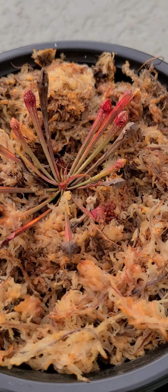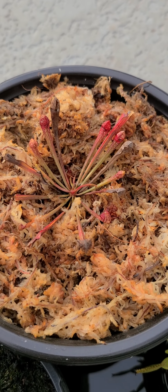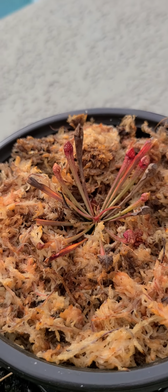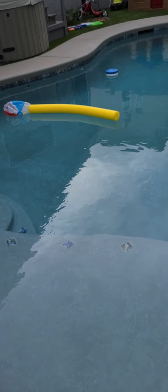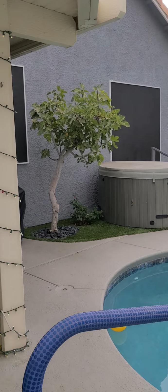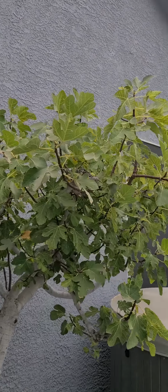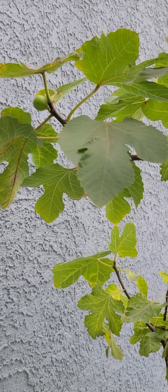And that's my new trumpets. I got some new trumpets, baby trumps. And they're also carnivorous plants. They eat flies and bugs. So they're hanging out over here. And my fig tree is about to go night-night. There's no more figs, I don't believe. Oh, there's a little tiny green one.